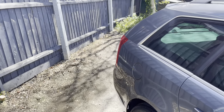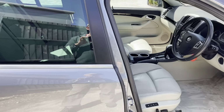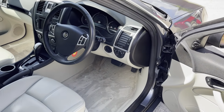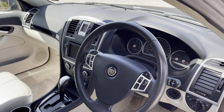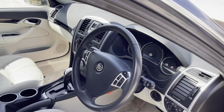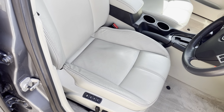So this, although it's badged as a Cadillac, is actually a General Motors product and it's just a Saab in a dress. A very nice dress at that. But I really like this. It's very different. You can see it's all Saab inside. But a real nice car, very good specification.